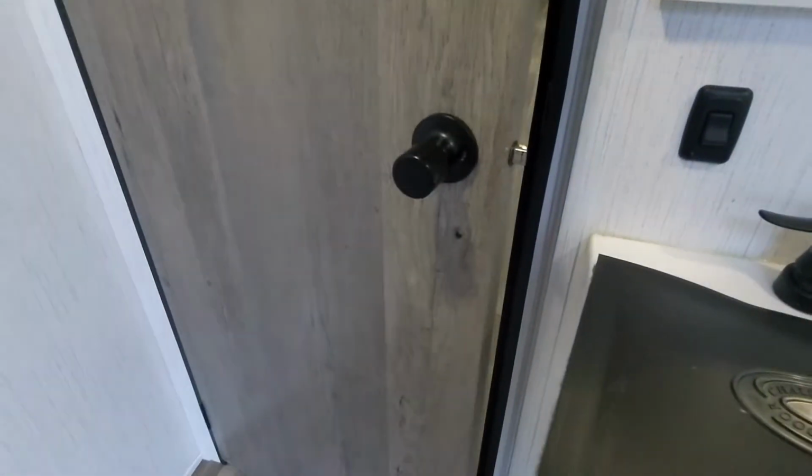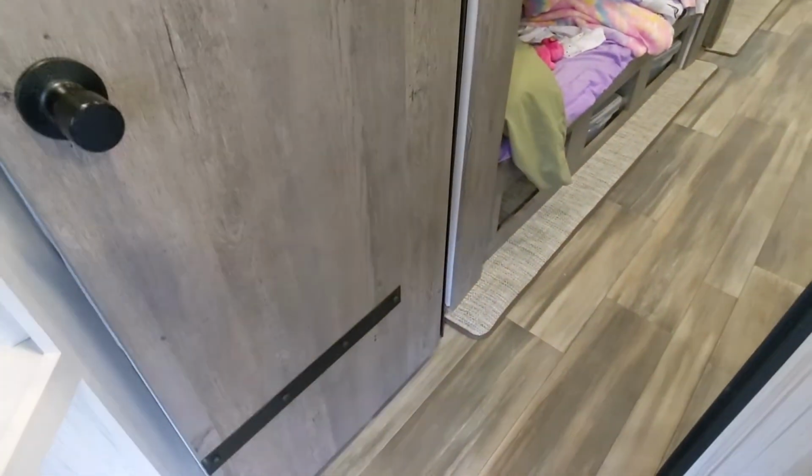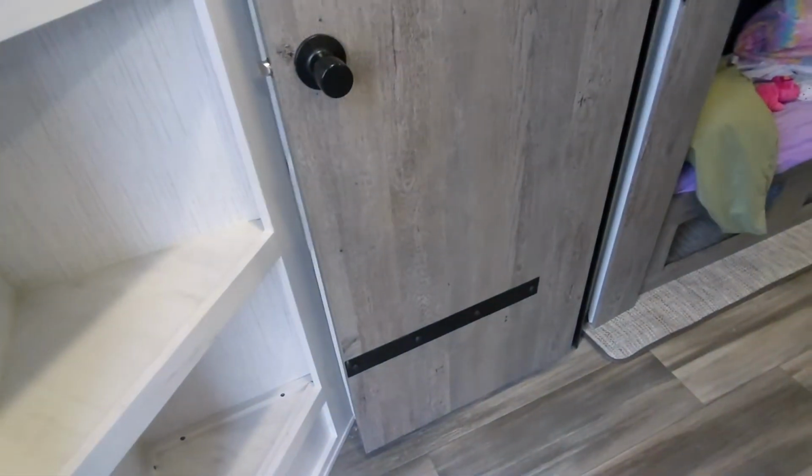One other complaint that I have is that there are no door stops or magnetic door holders of any kind. If your camper is not perfectly level, this door will not stay open. It will just close on you all the time, and it's kind of annoying.